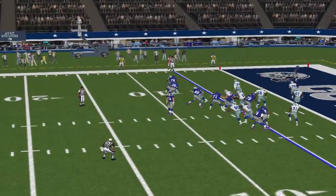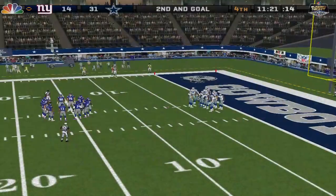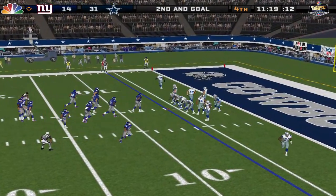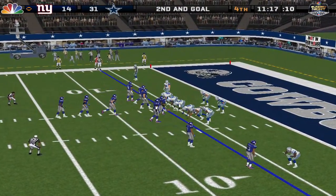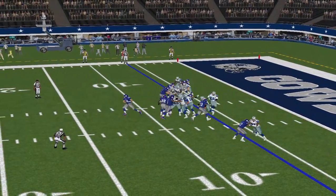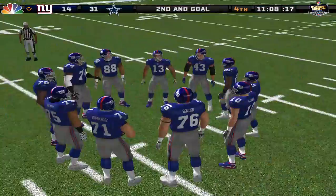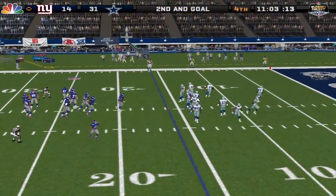Running left. Smith comes up to make the play with the carry. It's 2nd and goal at the 6. The backs are lined up in an I. Hand it off. Lee is there on the stop at the 8. The call is holding, and that'll push them back.